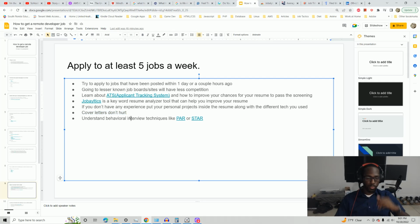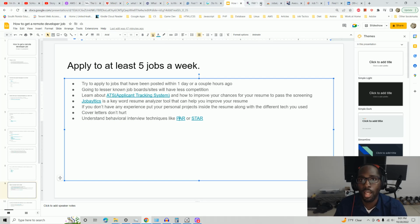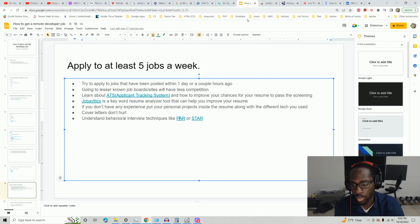Also, if you get into an interview, you should understand the typical techniques of PAR or STAR, which are both behavioral techniques. PAR and STAR are pretty much the same. It's problem, action, result. They'll ask you a question. You will talk about the problem. Then you'll talk about the action, or what specific skills you used to address the problem. And then you talk about the result of it. I'm trying to think of an example to use, a common question someone asks in an interview.